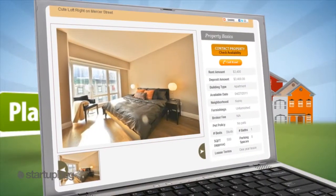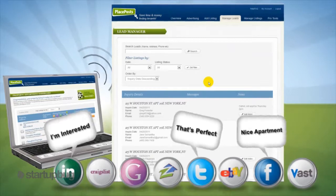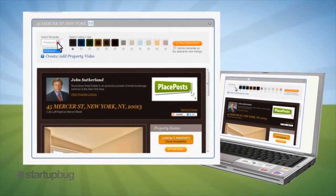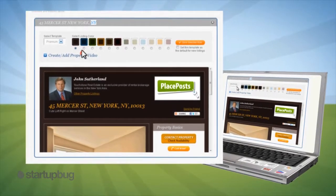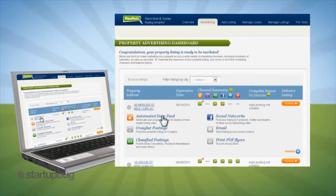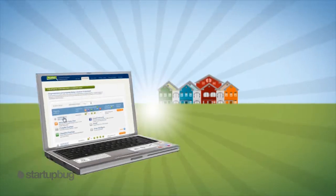Place Posts gives you the tools to enhance your rental listings, market them everywhere, and manage your leads online in a snap. First, spruce up your listing with customizable templates and automatically create a video with your photos. Push your listings to the biggest rental listing sites around the web with a single click.